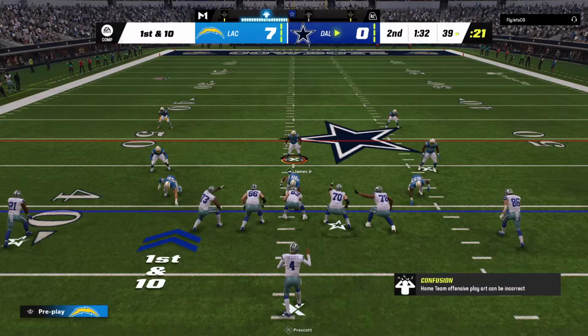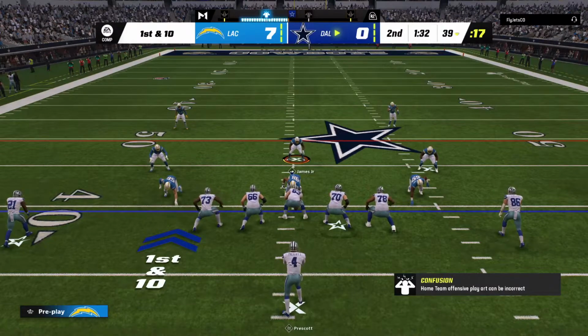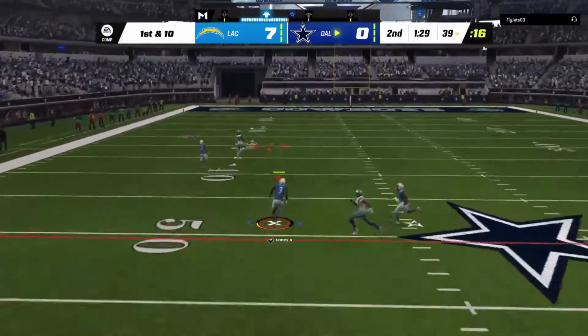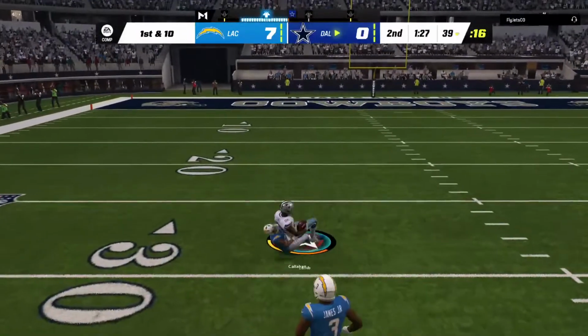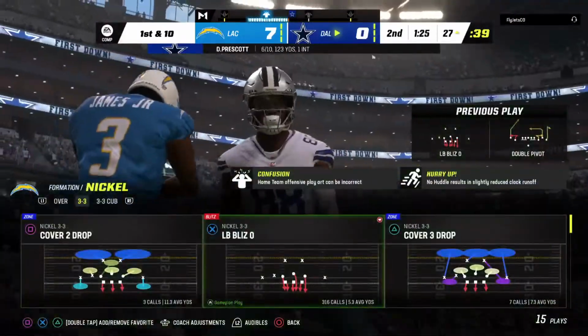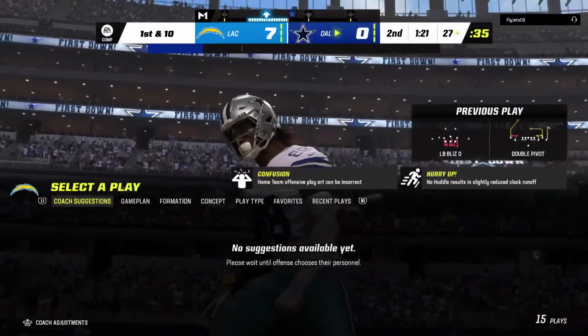Here we go, 47. We're going to 54. Right here. Out of the gun, here's Prescott. He's got a man, complete. And he'll go down, but not before getting this inside the 30. It's another first down on a big gainer there, 33 yards.